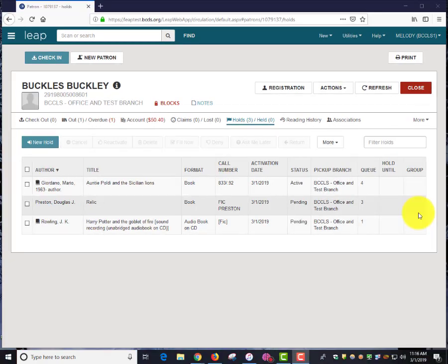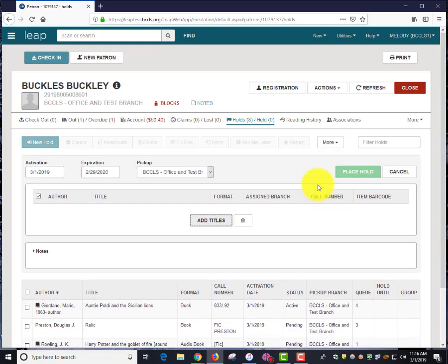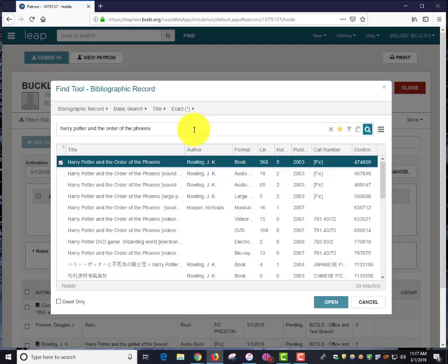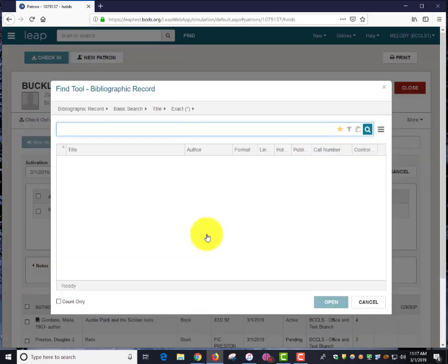To place bulk holds, also known as bulk loans, for the same patron, click More, click Multiple Holds, click Add Titles. Use the Find tool to search for the desired items. Click the desired item in the search results. The item will be added to the list of holds to be placed. Repeat as necessary until all hold requests have been listed.